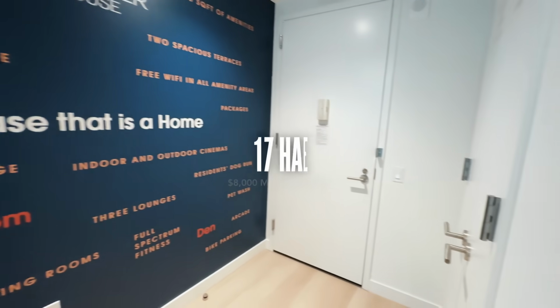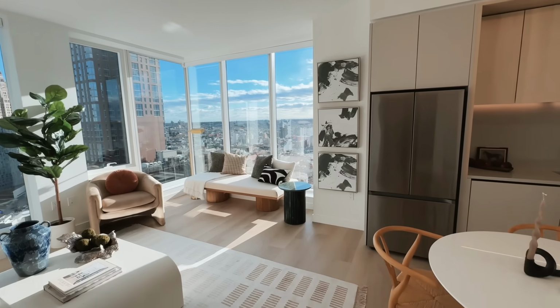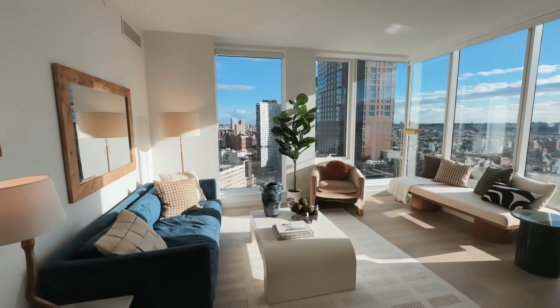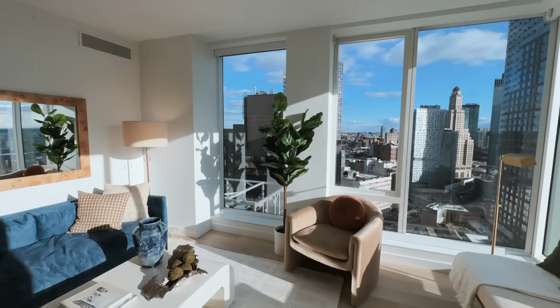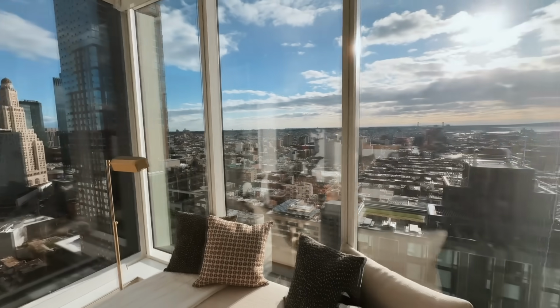Okay, so the first apartment we saw during our search was 17 Hanover Place. This was actually a new building that was just recently opened. When I went into the apartment unit, I was astounded. Literally the amount of sunlight that was let into this apartment was insane. These are the jaw-dropping views I would love to see every single morning in my living room. I love this apartment so much.